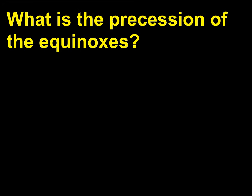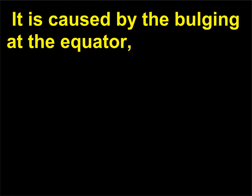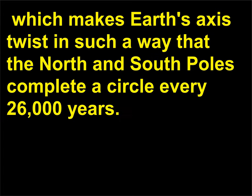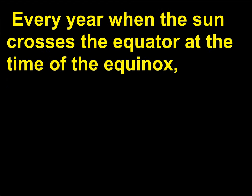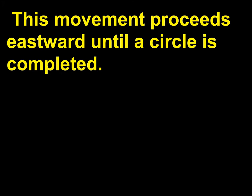What is the precession of the equinoxes? The precession of the equinoxes is the 26,000-year circular movement of Earth's axis. It is caused by the bulging at the equator, which makes Earth's axis twist in such a way that the north and south poles complete a circle every 26,000 years. Every year when the sun crosses the equator at the time of the equinox, it is in a slightly different position than the previous year. This movement proceeds eastward until a circle is completed.